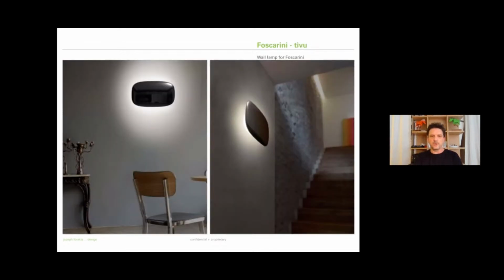Tivu is a wall lamp, which is a kind of homage to my childhood watching far too much TV growing up. But of course, when I was growing up, and this might date me a little bit, before the era of flat screens, televisions were made from beautiful old cathode ray vacuum tubes. And I remember once accidentally going into a TV repair shop and seeing the naked cathode ray tube, and I always remained fascinated with the beauty and sort of high-tech seamlessness of that pure glass sealed tube.